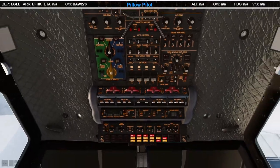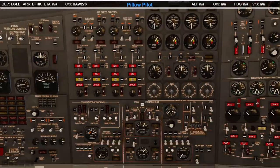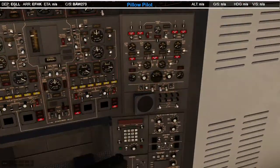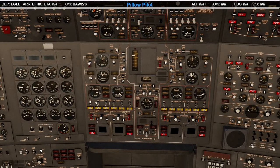On the overhead, everything looks all good. Down in the back, everything again seems all fine at the moment. We're not really looking to do anything. We just look to start up our fuel engine soon, so we'll get the feed pumps on.